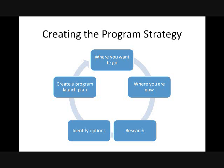Next, you want to take a realistic look at where you are now. These 2 points, where you want to go and where you are now, help to frame what you want to do in the near future, what is realistic, what you need to begin to work on, and also to prepare for the long term.